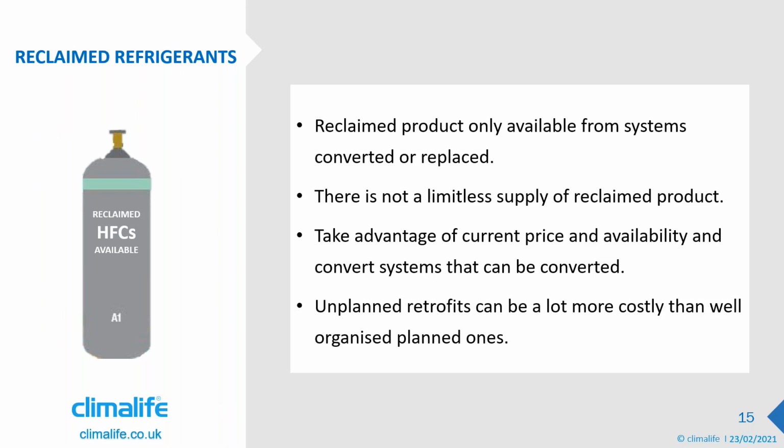In the last year or so, many end users have understandably focused on keeping their plant running during the pandemic and have avoided retrofitting. This has put pressure on the supply of reprocessed refrigerants. If the current trend continues, there is a likelihood that unplanned retrofits may have to be performed, with often inconvenient downtime, which will hit businesses harder than a properly organised and planned retrofit.